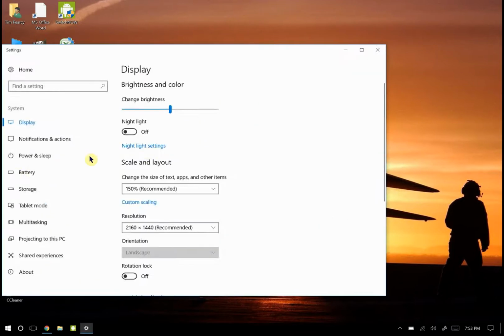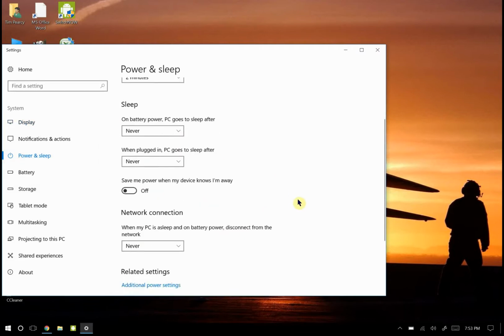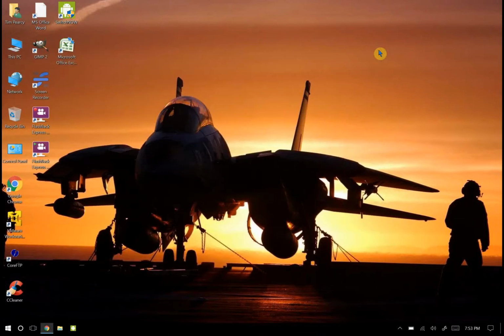But if we go in here and go to power and sleep, as you can see, 2 minutes, 2 minutes, never, never, never. And I can click on the mouse all day, and sometimes it'll come back on, sometimes it won't. The keyboard doesn't seem to wake it, but the little Windows button on the right side of the tablet does. Other times I click the mouse and poof, it's awake. So it's six of one, half a dozen of the other.